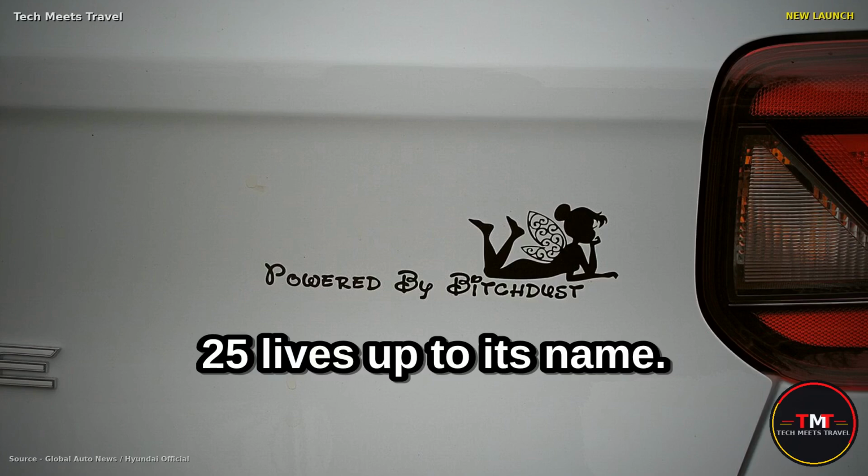But beyond just the efficiency, the AI in this car does so much more. And this is where it truly gets mind-blowing. The Elantra features a predictive maintenance system. It doesn't just tell you when something is wrong. It actually anticipates potential issues.